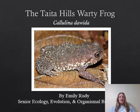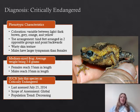And really quickly before we jump to the next slide, because I know PowerPoint won't let me go back, I just want to point out the brown coloration of this particular color morph of the warty frog. So with that being said, some of the most prominent phenotypic characteristics of this frog are its coloration, which is variable between light and dark brown, as we saw on the last slide, as well as gray, and then some orange and yellow variations, which can be seen on this frog here to the right.